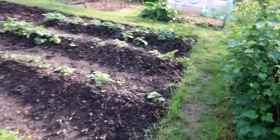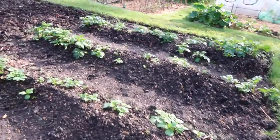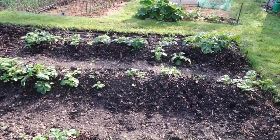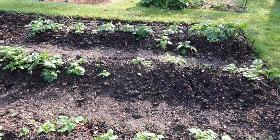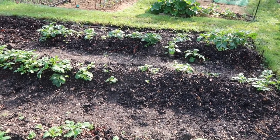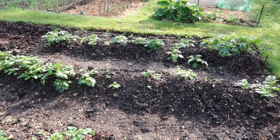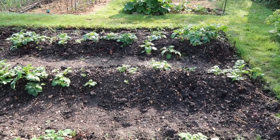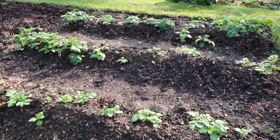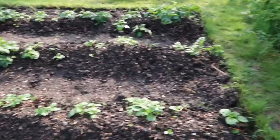Potatoes, they're doing really well. They've been in a little while now, and they've been earthed up once or twice. I'll probably earth up a little bit more and then just leave them to it, and they'll be ready around the end of June, beginning of July. So a little while to go yet.